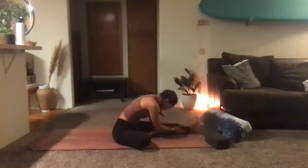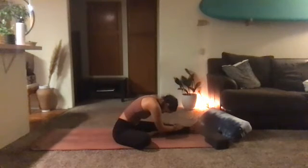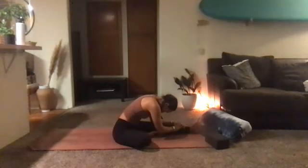Wherever your hands reach, just have a strong grip. Relax your head down. You don't have to pull or force anything here. Main thing is to breathe. Two more breaths.